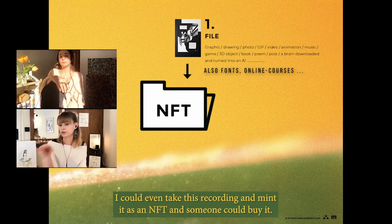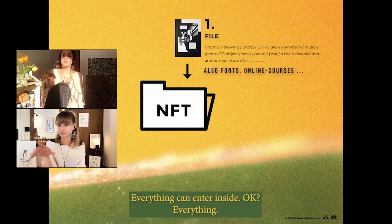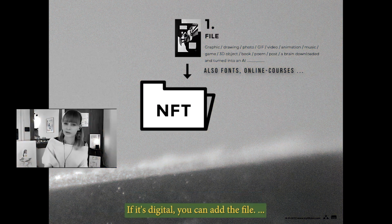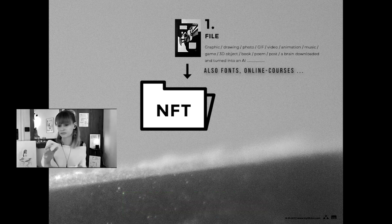I could even take this raw recording and mint it as an NFT, and someone could buy it. Whatever things can be an NFT. Everything digital can enter inside. If it's digital, you can add the files. It's kind of the original, but more like a duplicate of the original, because in the digital world you keep your source data.